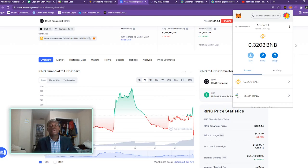But don't mess up and send it to the wrong address, because you can't get that bread back, right? So go ahead, send it with a little bit of dollars. Boom, boom, boom. Make sure all these different addresses work, and then you'll be good to go. Once you see it confirmed in your MetaMask wallet, come and send the rest of that bread through.